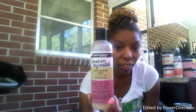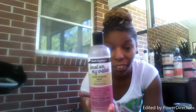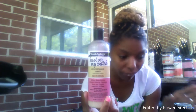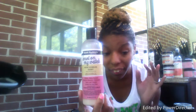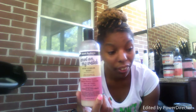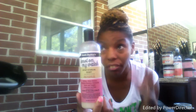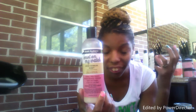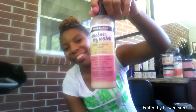Then on top of that, there's a product called Not On My Watch, though I barely use it. With the Aunt Jackie's shampoo, conditioner, and leave-in from the beginning, your hair gets untangled just by using the shampoo. By the time you add the conditioner, you can basically just rub your fingers through. But for people with that real thick, kinky hair, use this and I guarantee it will work.